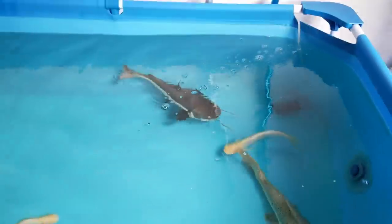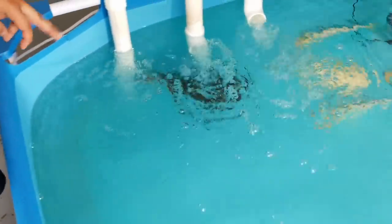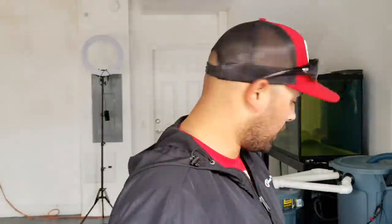So they're not that far off from Yeti. Look at Yeti. Look at Yeti. Asserting dominance already. Making sure that these new catfish know that that's his home. He loves to sit by that filter.